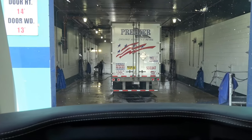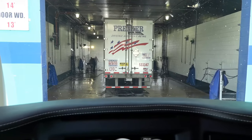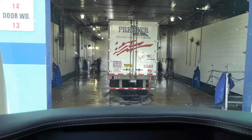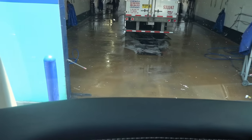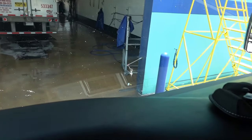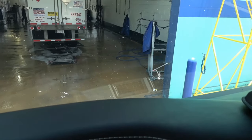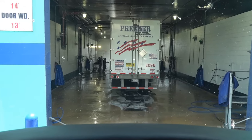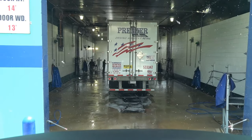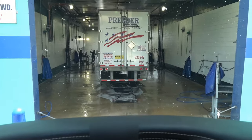So next step, I guess we'll be in here next, and we'll see how it goes. They've got what looks like wheel cleaner tubes in there, so we'll see if we can navigate in between those, and hopefully we'll have some clear coat left by the time we get out of here.